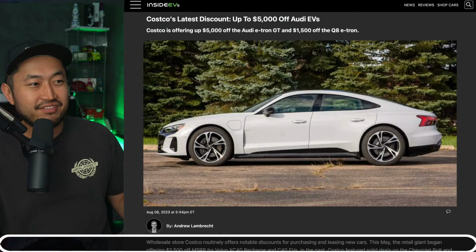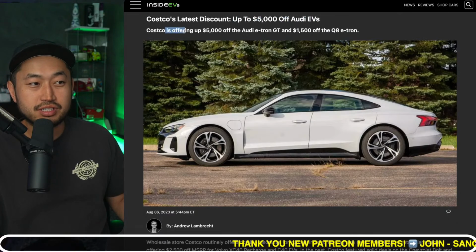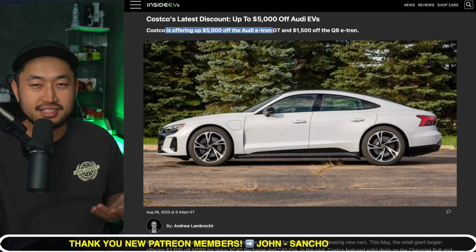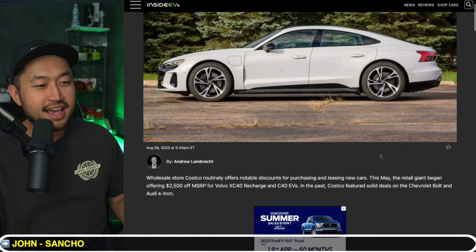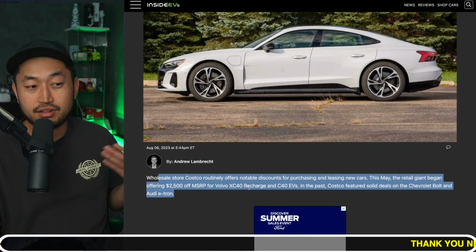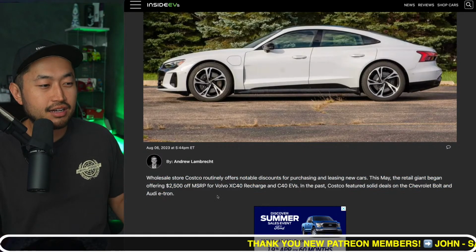Shout out to Inside EVs, Costco's latest discount, up to $5,000 off Audi EVs. Costco is now offering $5,000 off the Audi e-tron GT, which of course is a very expensive vehicle, like $120,000, and $1,500 off a Q8 e-tron. And I actually was not too aware of this because I didn't know that Costco had discounts on electric vehicles. I think that I knew they had a Costco auto buying program.